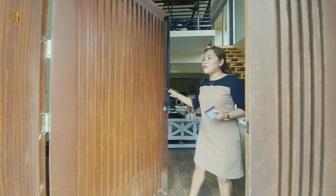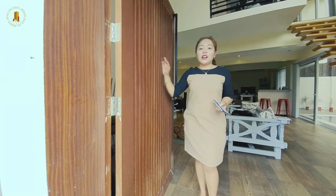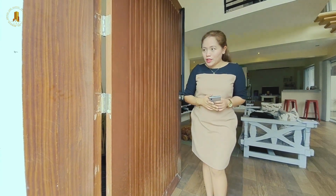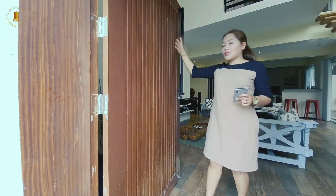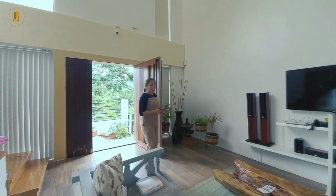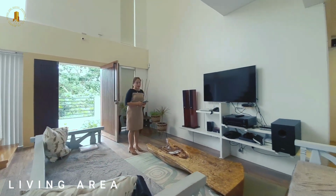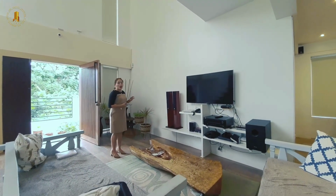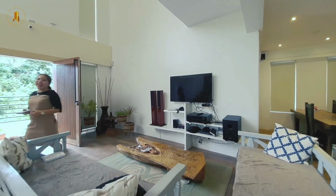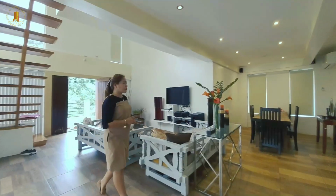Now, welcome to your beautiful home. Here in the main entrance, we are using hardwood that serves as our main entrance door. And the lines here make it more sophisticated. So our living space here already has some sofa bed and also some antique coffee table. And this is our entertainment area. Now let's head to the dining and also our kitchen areas.